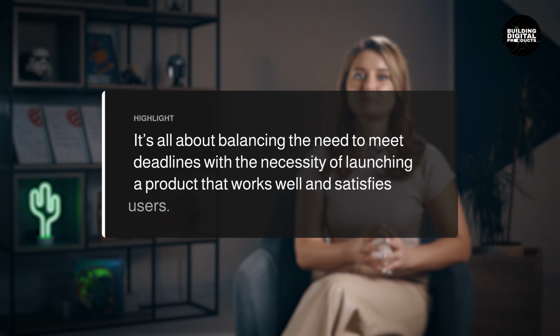At Linkup Studio, we always stress the importance of comprehensive testing to our clients. We know deadlines are important, but we try to show with real examples and facts why testing is key for a product to perform well and bring in good business results. We include testing phases at different stages of the development cycle. This way, we make sure our solutions are high quality before they even get to launch. It's all about balancing the need to meet deadlines with the necessity of launching a product that works well and satisfies users.